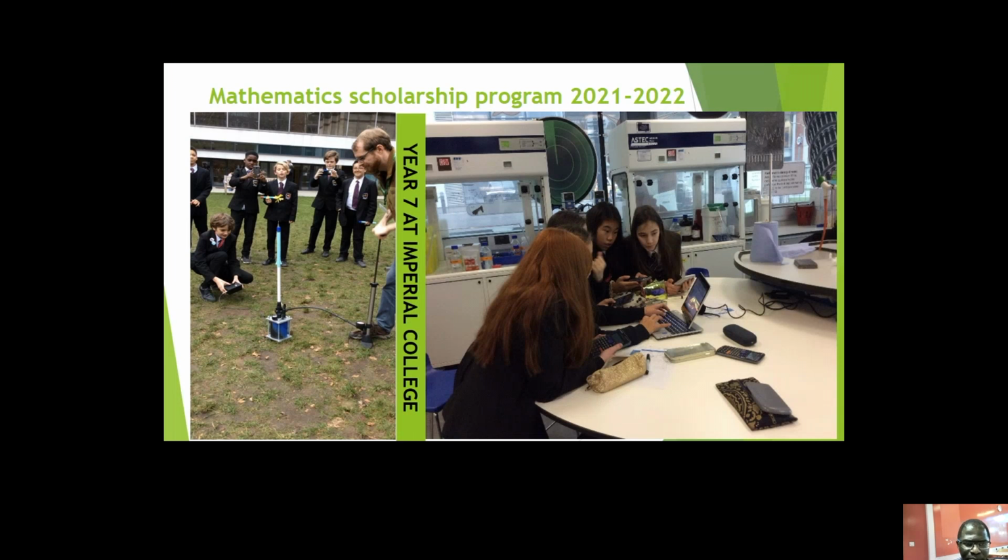This is one of the STEM programs which we run with Imperial College. On the right-hand side of your screen, you've got students who have designed a rocket, and using pressure, they measure by time how far their rocket goes. And on the left-hand side, you've got students who are programming a robot to make some turns, and there's an obstacle course which they need to design the robot to take. Really exciting things that people actually use in industry in terms of maths. There's a lot of engineering going on, which is great.